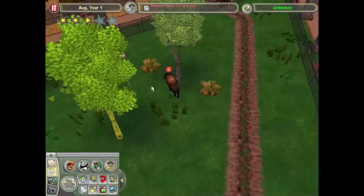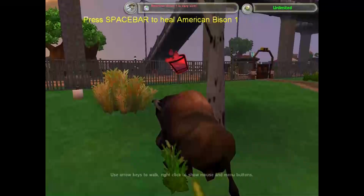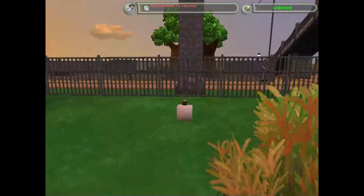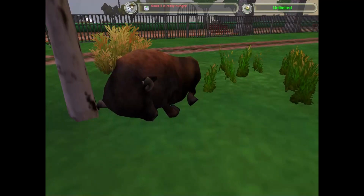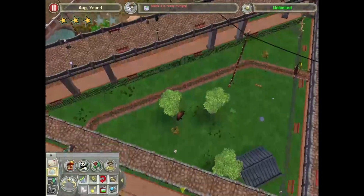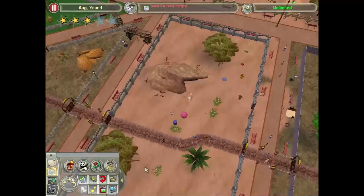No, you're sick. I'll take care of you right now. You feeling better? I guess you are. Well, let's check out some other animals. I bet you're probably waiting to see the kangaroo. The kangaroo is hiding here somewhere.